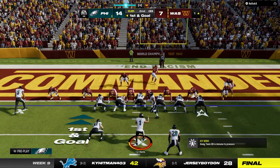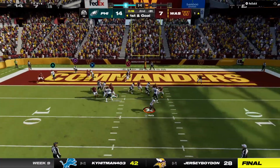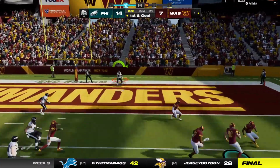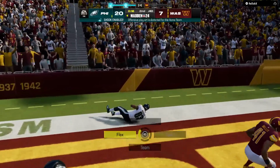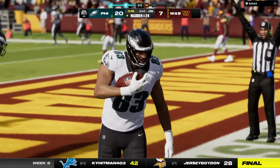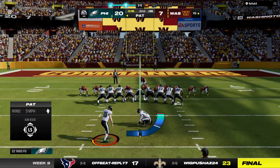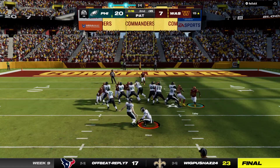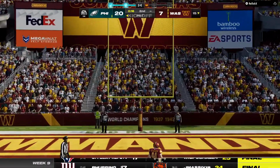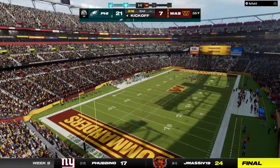Now they'll send a tight end in motion left. They go play action with Hurts sliding out of the pocket. And that's going to be caught for an Eagles touchdown. A great play there as the first half is winding down. And the Eagles will extend their lead here just before halftime. Point after, right down the middle. And it's now 21-7.